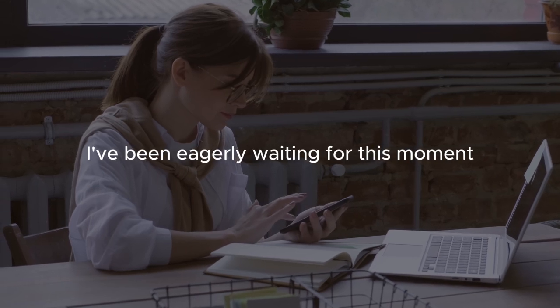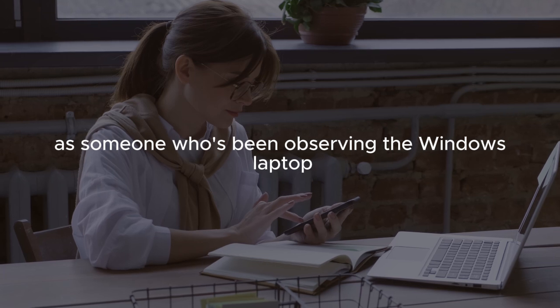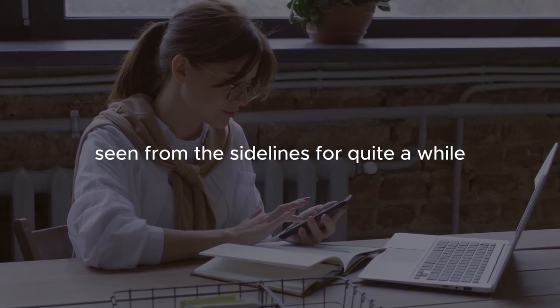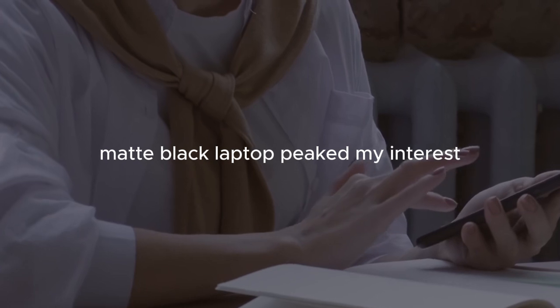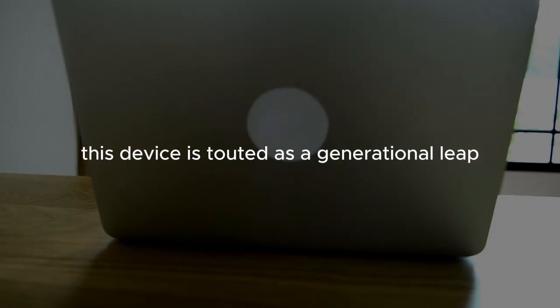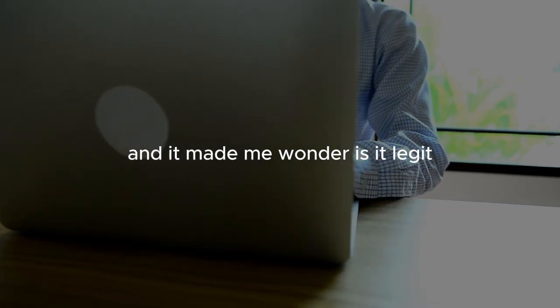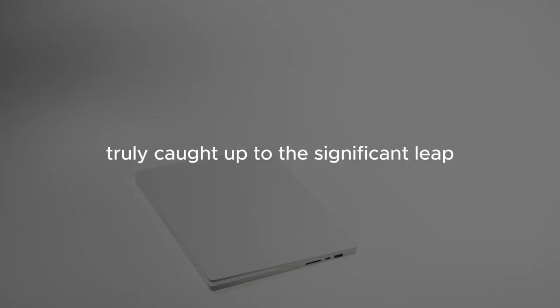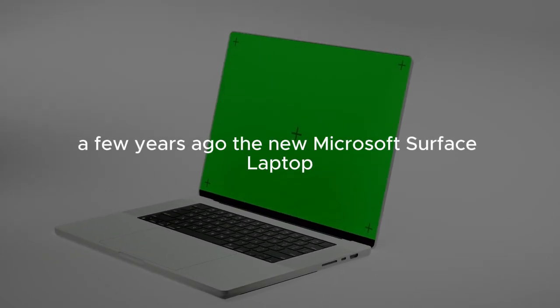I've been eagerly waiting for this moment. As someone who's been observing the Windows laptop scene from the sidelines for quite a while, the hype surrounding this new matte black laptop piqued my interest. This device is touted as a generational leap, and it made me wonder, is it legit? Have Windows laptops truly caught up to the significant leap Apple made with its Apple Silicon a few years ago?